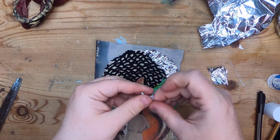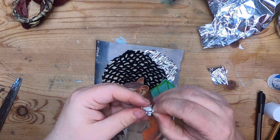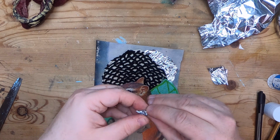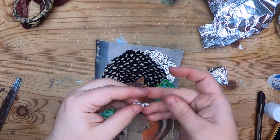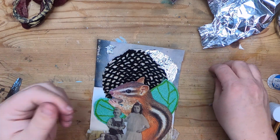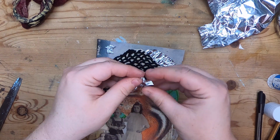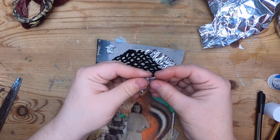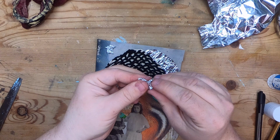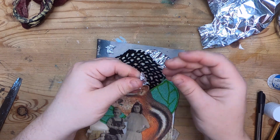Try to make a few little points, but not perfect, just kind of interesting, right? I like the shape of that. Yay. Okay, let's do another one of those. So I'm just crinkling it onto itself to make it rounder, pushing it toward itself, right? Then you take what's left out here, and these are the points that you just pinch the two pieces of aluminum foil together.